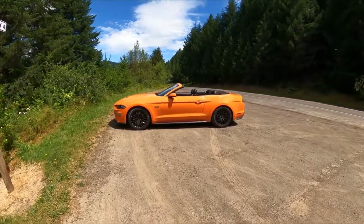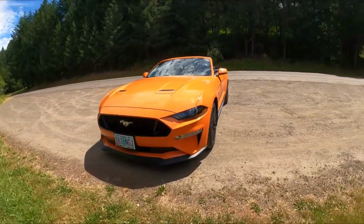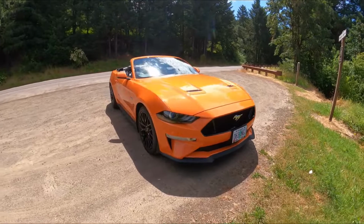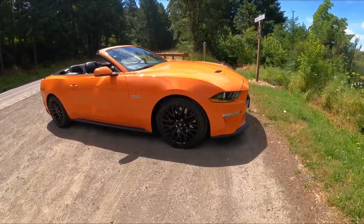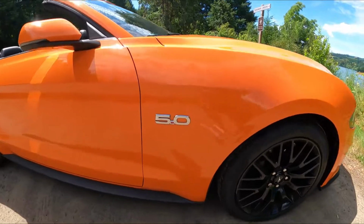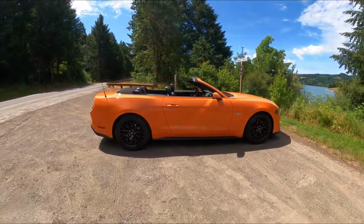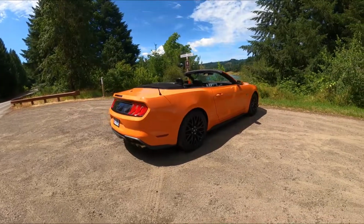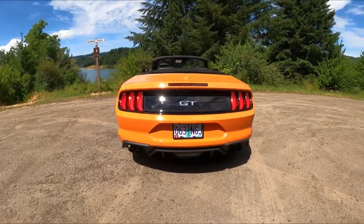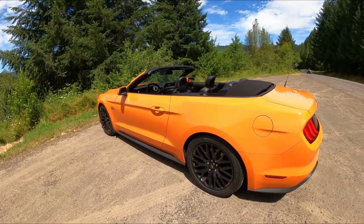Here's just a clip of the outside. I think it has nice lines. Here's from the front. Looking mean. It does have the performance pack. It's got performance wheels, Brembo brakes, and the 5.0 badging. I like the lines of the convertible. It has the black wheels, black interior. A good stance from behind, GT with the active exhaust. I like it. Very good looking car.